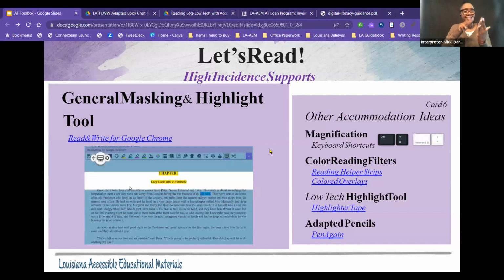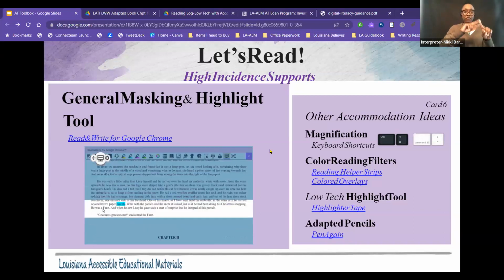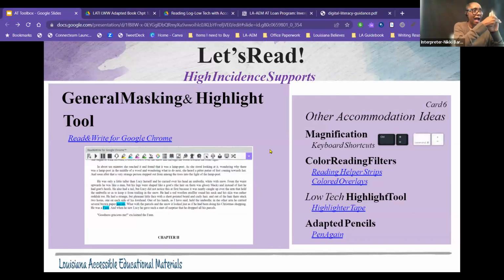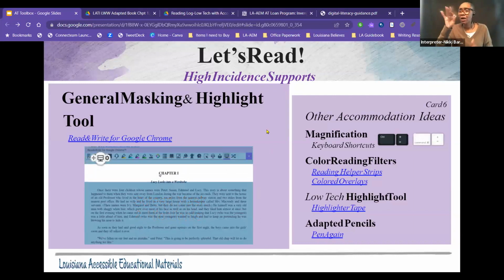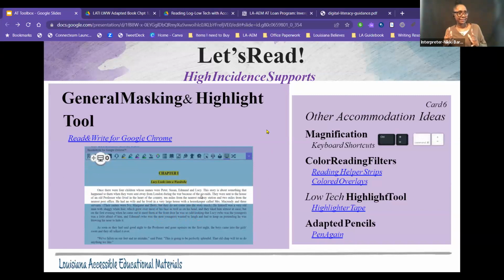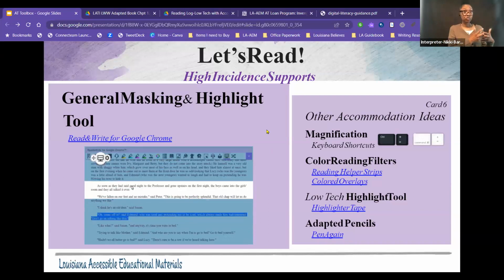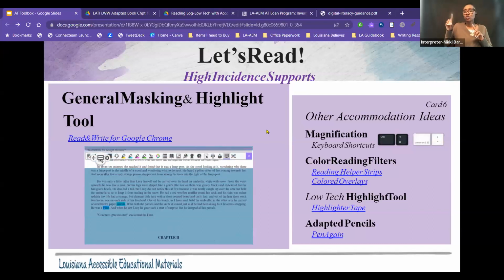They have to find vocabulary words. So just teaching them how to use highlighting tools to be able to pull out words that they have to define. So this again is a Read Write for Google Chrome tool that we're looking at, and it's using screen masking and highlighting. These are all different tools that teachers can let students utilize while they're learning new materials. And these are accommodations because we're not modifying what the child is being expected to do. We're just giving them tools to be able to do it a little easier.